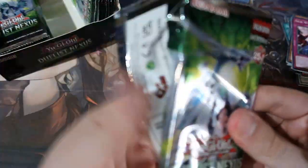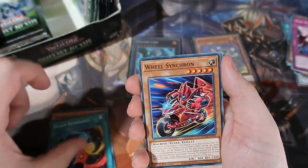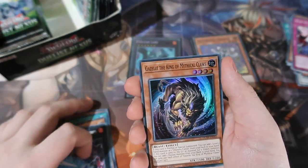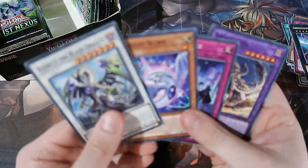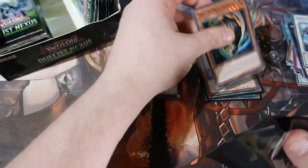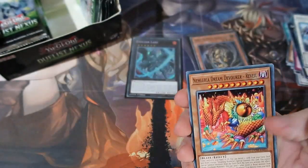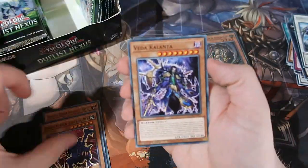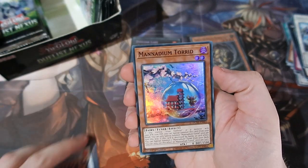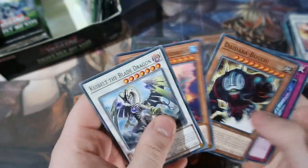We've not pulled a single Ultra Rare yet, so that's a sign that they could be there somewhere later on. Synchro. Oh, there we go. We got Gazelle, the King of Mythical Claws. Stardust Worm, for your new Stardust support. Oh, nice, we got a new one now. We got Torvid. Mermediums. New support for them.